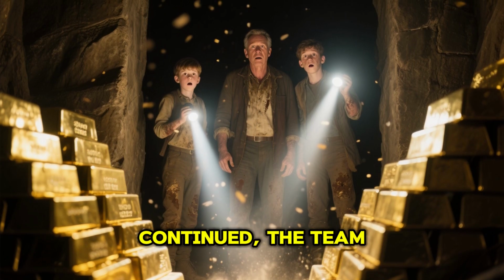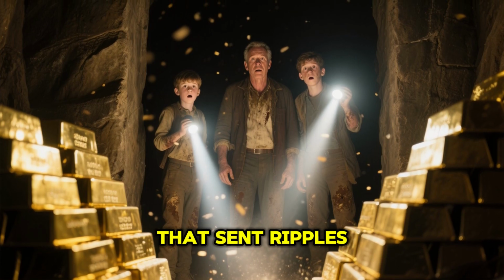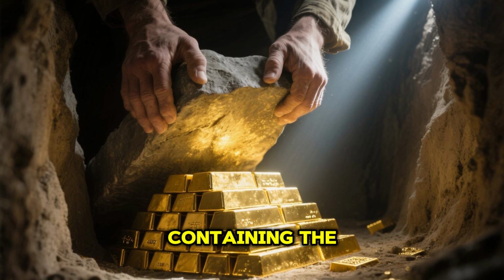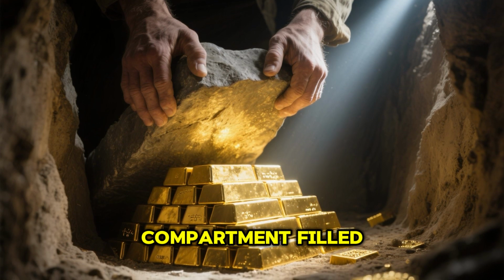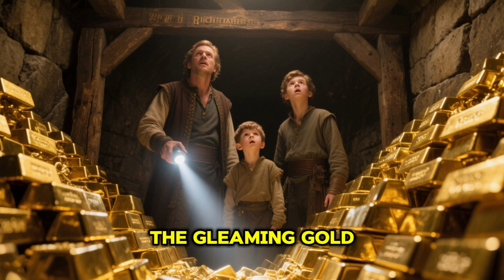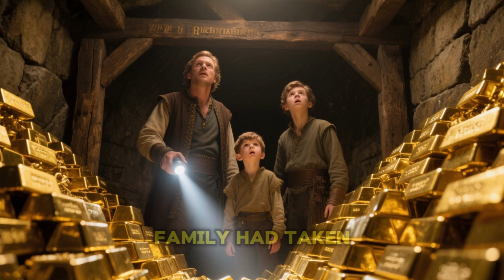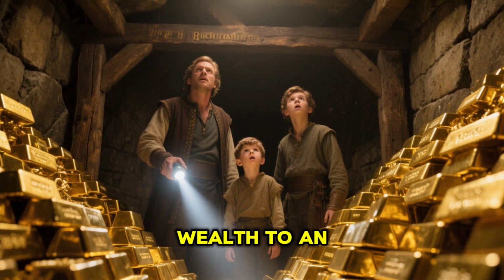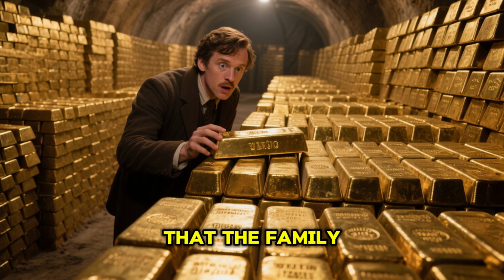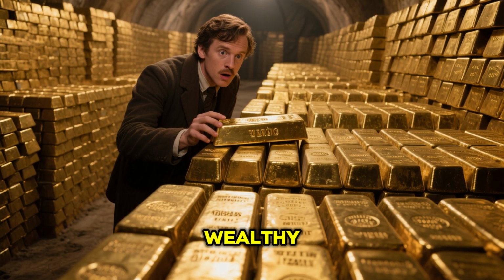As the excavation continued, the team made another shocking discovery that sent ripples of excitement through the community. Beneath the chamber containing the coffins, they found a hidden compartment filled to the brim with gold bars. The sight of the gleaming gold was a sight to behold, and it became evident that the family had taken their obsession with wealth to an extreme. The sheer quantity of gold suggested that the family had amassed a fortune that would have made them incredibly wealthy.